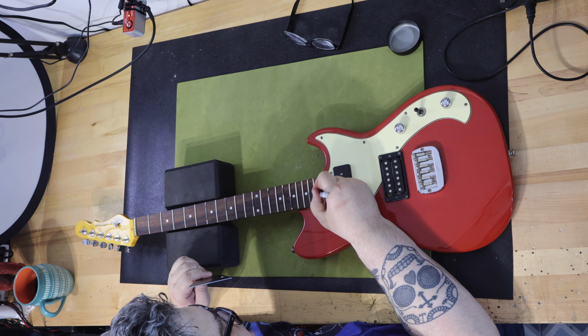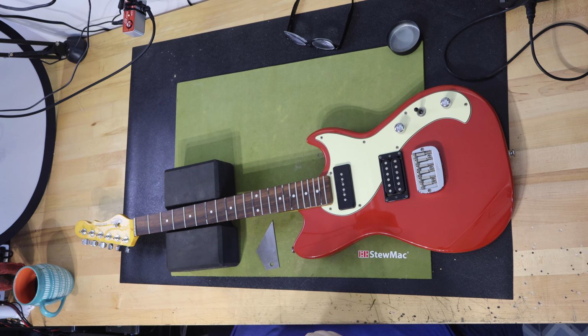Absolutely love the stock tuners. They're as smooth as a top-of-the-line set of Grovers. It also makes me happy and a little amazed to be able to purchase a really well-made guitar with a rosewood fretboard new for under $500. The overall fit and finish of the neck and the guitar is excellent.